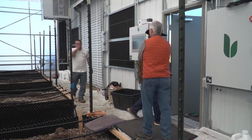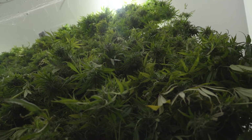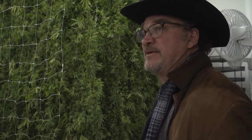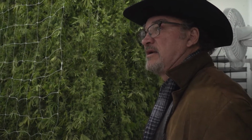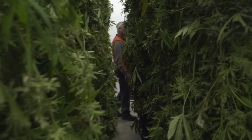We get a good look at the whole seed to sale process. This is what we just harvested. This is Nilla Wafer. It's a sativa coming out of Bend. My buddy in Bend, Jeffrey Iverson. This is his genetic. It's really fantastic. How long do they hang? 7 to 10 days.